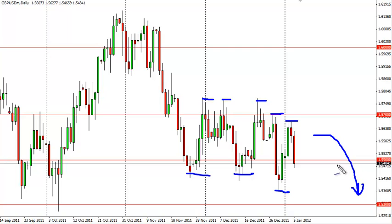The 157 to 158 level above is resistive, and we think that it should continue to be as it has been over the last couple months. The fact that we couldn't even get to that level suggests that the downside break may finally be coming. The question is why is that important?